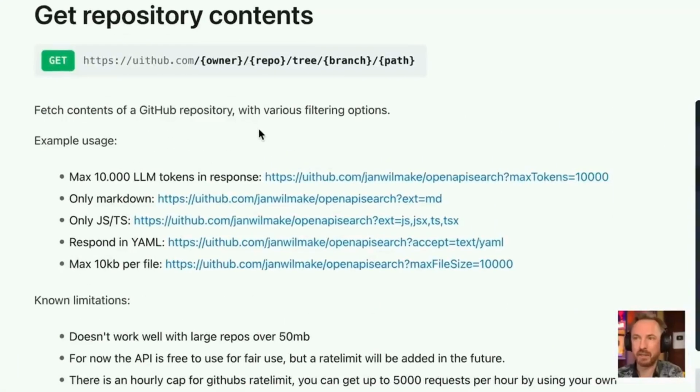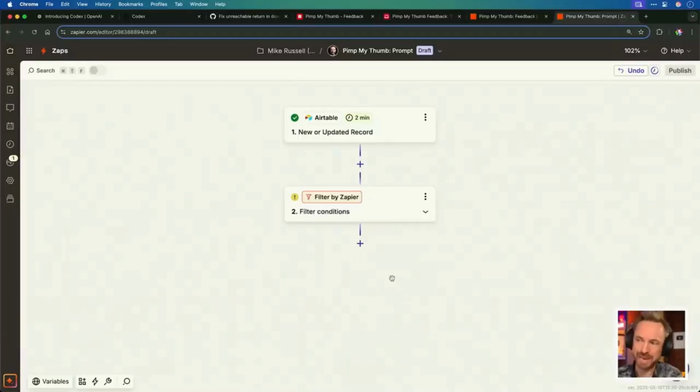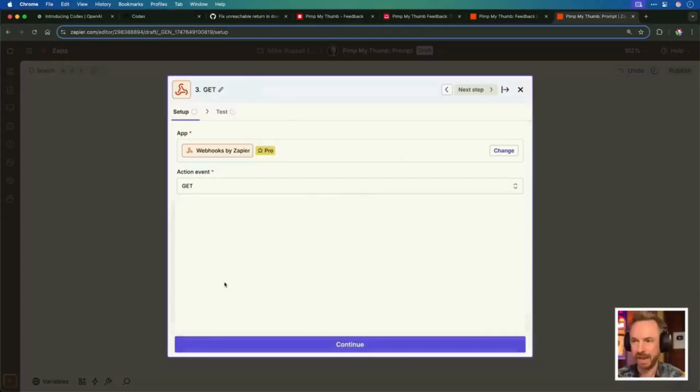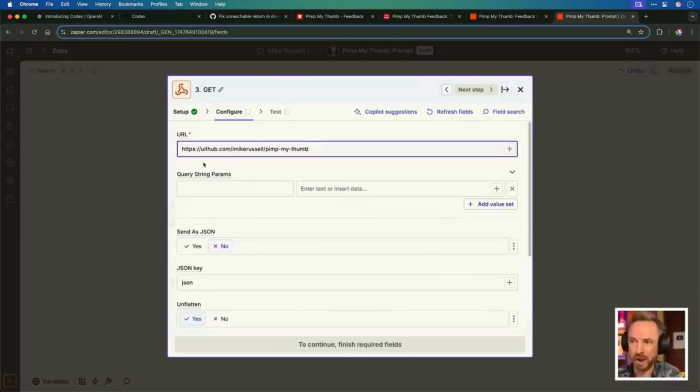Oh yeah, and GitHub also has an API, so you can actually integrate it into a Zap and fully automate everything. So with that knowledge, the next step in my Zap, if I approve something, will be to grab that code. It's going to be a get webhook. Now the URL will be my repo name, but with a U instead of a G for GitHub.